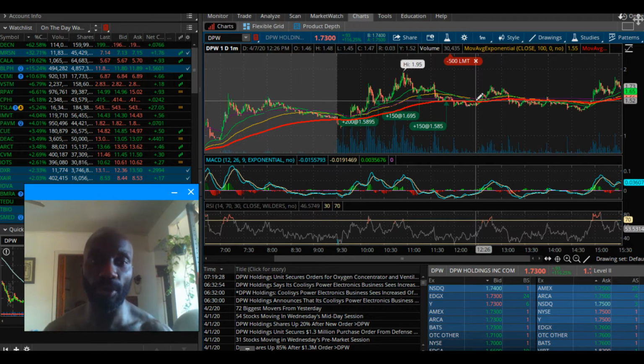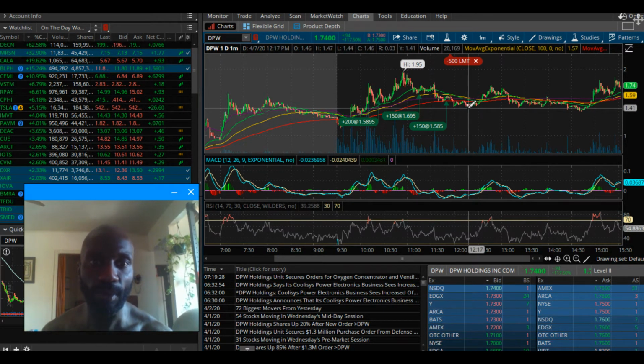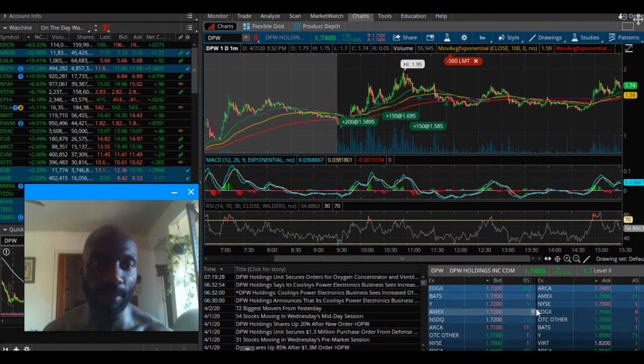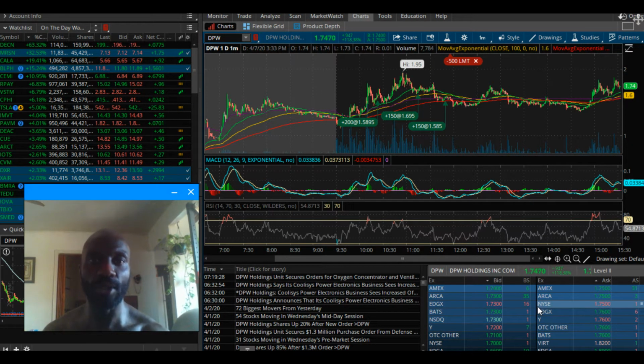It was going to pop back up, and the reason why I knew that is because of not just the support from back in the pre-market time, but also the level two. The level two gave me a gauge of where the price might be going. Even though this is highly manipulated and you really can't put a high value on the level two, you can still put some aspect of reliability into it.